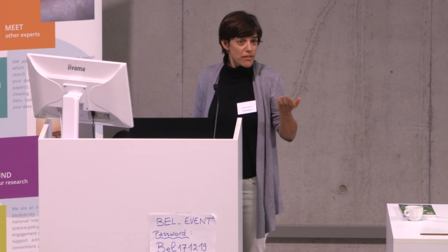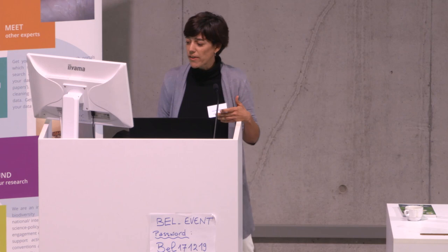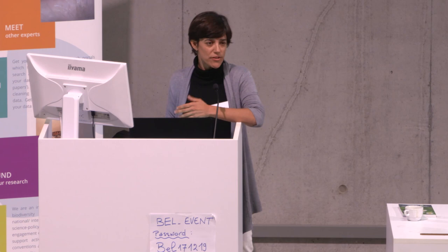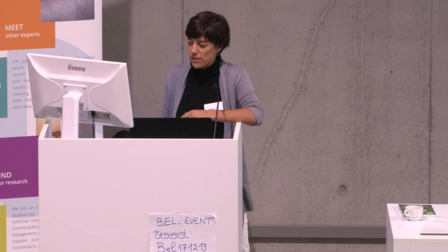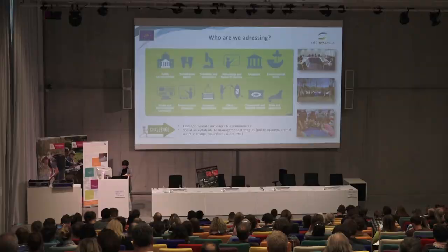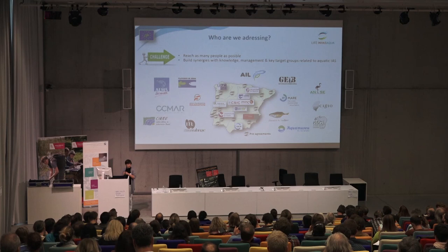One of the main difficulties we came across, and which has been discussed this morning, is, of course, that we need to find the appropriate message to communicate. Different stakeholders react to different messages, according to their knowledge and their interest. And what we call the social acceptability of management strategies, which was discussed earlier today, is how to deal with public opinion and different perceptions and feelings. It is really important, we understand, to anticipate those potential conflicts.